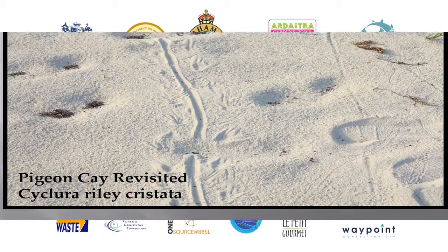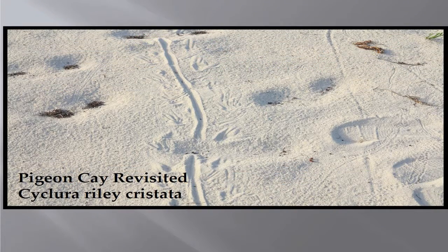This is a continuing story on the animals that were translocated to Pigeon Cay back in March of last year. Fortunately, we've got many questions to answer. One, how are they doing being translocated? Two, we only had 3 females, so what does the story continue from there?